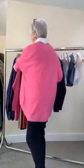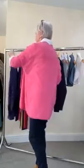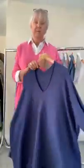But I'm 5'7", and I just think if you're shorter or smaller, it might end up looking like a dress on you, and it might wear you rather than you wear the garment, if you see what I mean. We've got the V-neck in this colour. And we also have the blue jumper.